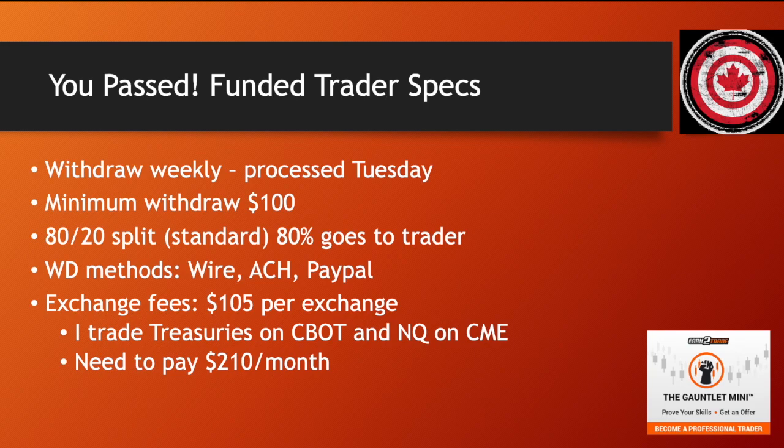So you can withdraw weekly with Earn2Trade, which I'm a big fan of because some programs, it's monthly. I saw one recently that I did not like, that you can only withdraw quarterly. Can you imagine making money and you can't withdraw it for 3 months down the road? No. Let's get back to Earn2Trade. You can withdraw weekly. Love that.